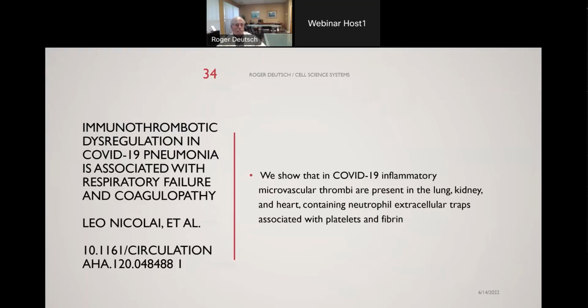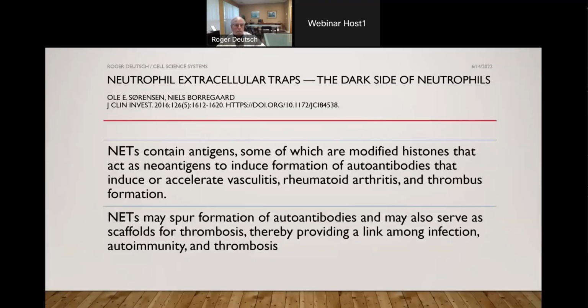Immunothrombotic dysregulation in COVID-19 is associated with respiratory failure and coagulopathy, microvascular thrombosis present in lung, kidneys, and heart. Just the organs where the ACE2 receptors are expressed.